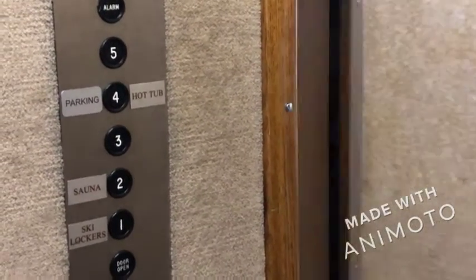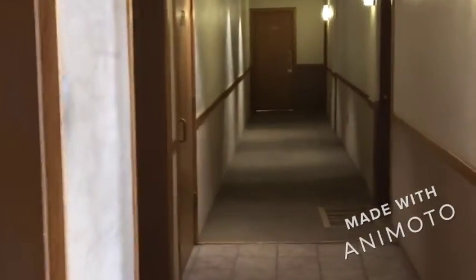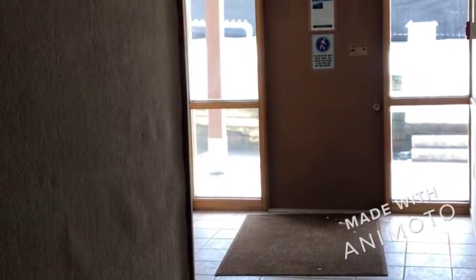We're starting in the elevator and getting off at the first floor. And the unit is just to the left here. It's right here, 312. There's also just adjacent these ski lockers. And then that door at the end of the hall is where the laundry is. And we'll head out here in a minute, but that door is going to take us to the slopes.